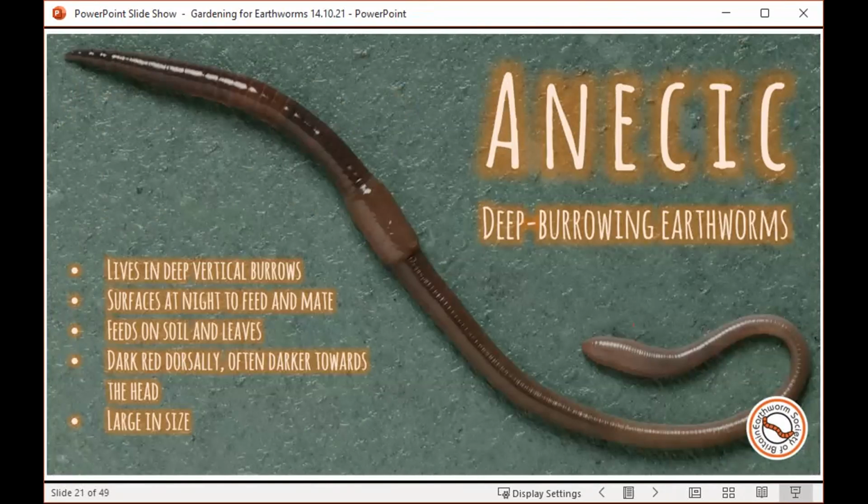So the Anecic earthworms are the deep burrowing earthworms, and these will live in deep vertical burrows that quite often have a kink in to keep them from drying out. And they'll surface at night to feed on leaf litter and other things on the surface. I've been told before that earthworms only eat decaying material, but I have seen a video of an earthworm nibbling on the end of a blade of grass on a lawn. So yeah, they surface at night to feed on leaf litter, etc. They will also mate at night as well. When they do that, they'll keep their tail anchored in their burrow, which means they're able to flatten their tail, which keeps them anchored so they can shoot back in if there's any danger.